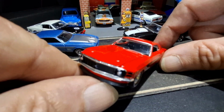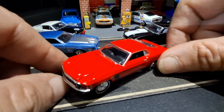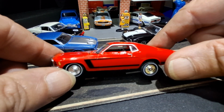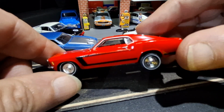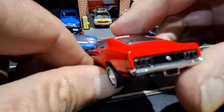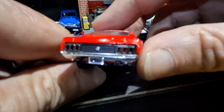So Ford decided it would be a good idea to just take the stripes from the Boss 302, right there. And, of course, we're not putting the Boss 302 moniker in there because it's not a 302 Boss, or a Boss 302. Green light.